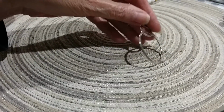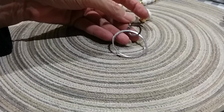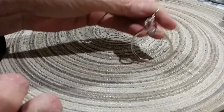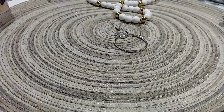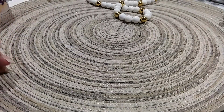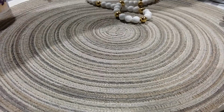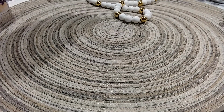Here's another little earring. It's not as well made. You can see where the stone connects. Let's see if it's magnet. Yep. Where's my little jar? My little jar for earrings. Right here.